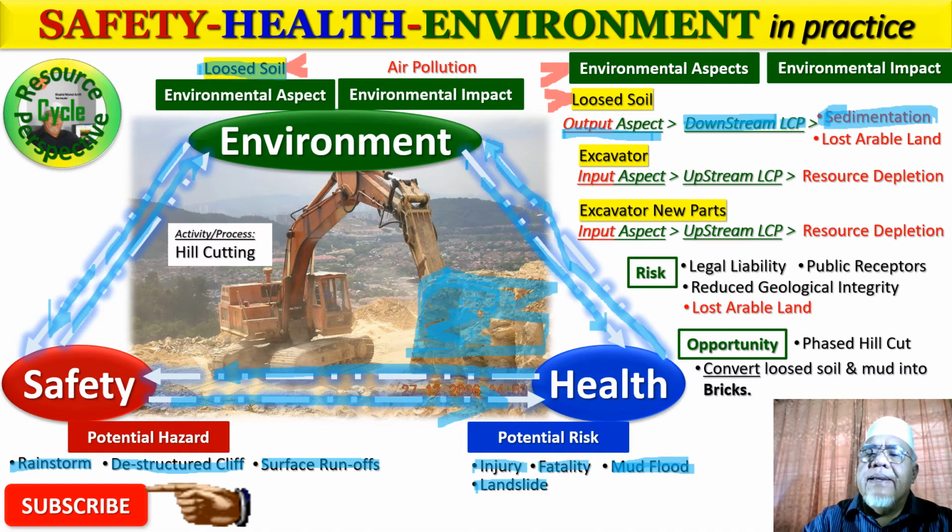If you ask me, that will be the loose soil, okay? But my concern is this. Once the soil has been taken out, the vegetation has been taken out. This is called lost arable land. It is most suitable when we are having an activity called land clearing, but I just purposely put it here because I'm not going to cover land clearing as an activity. You can think about it by yourself.